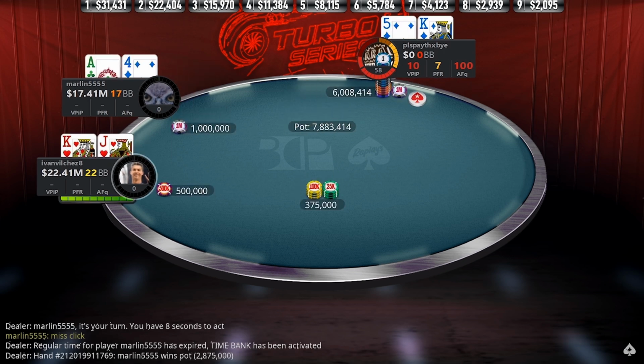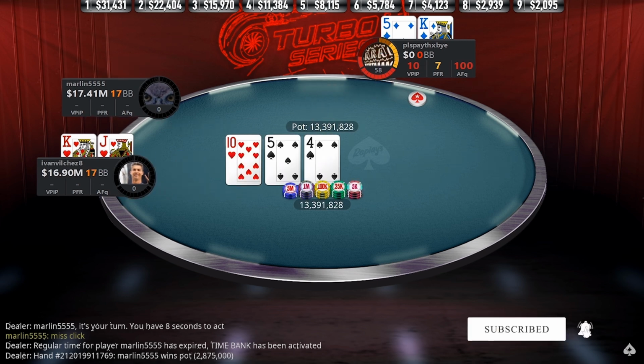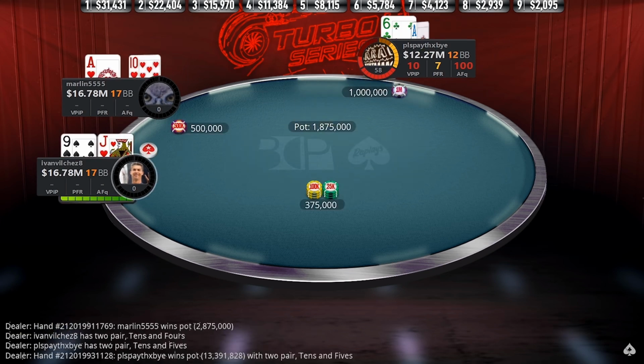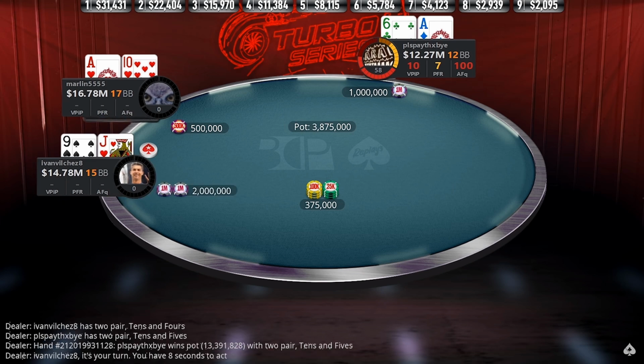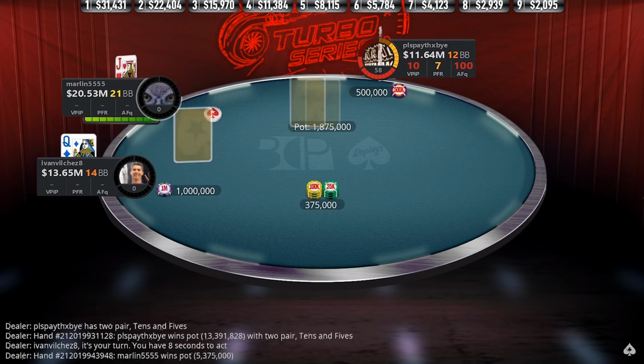He's down to 17 blinds now. Ivan with the big stack. King Jack rips it all in. Please Pay Thanks Bye does smack a 5 on the flop. 10 on the river doesn't matter. Please Pay Thanks Bye gets the full double. So just like that, Marlin with the ace 10, he's going to rip it all in facing the open, and he'll be back in first place with 20 million chips.